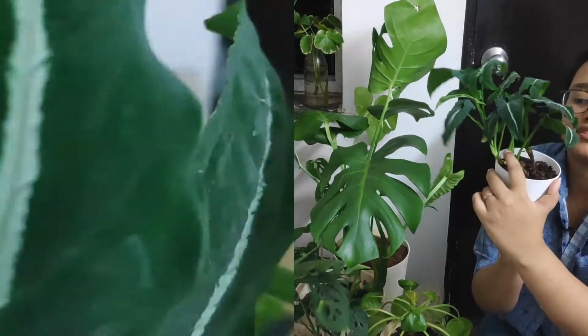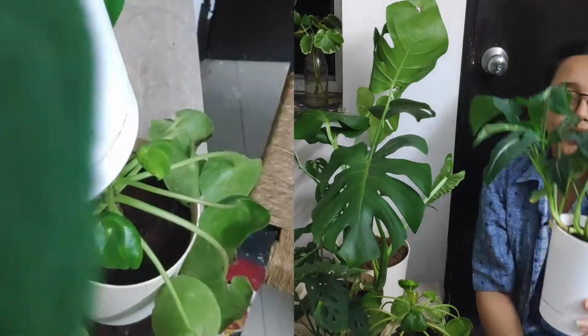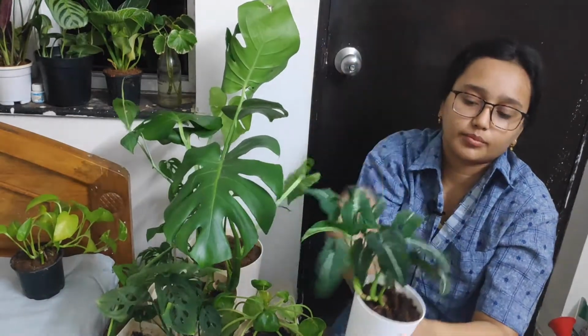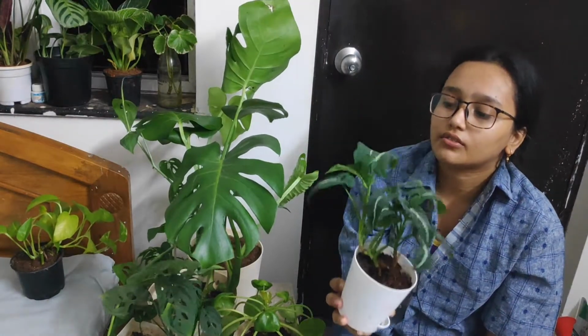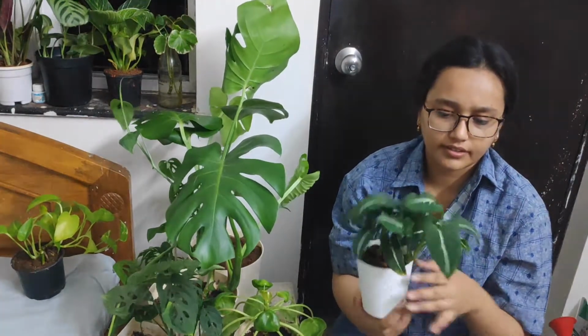I've pinned one of these to settle it into the soil a little bit, so it doesn't move much. At a later point, I will also put a pole here as it grows bigger, so that it can get support from that. But for now, it has two branches, and both of them have grown at least 2 to 3 new leaves during this time, in just 1 month. So it's good, I guess.